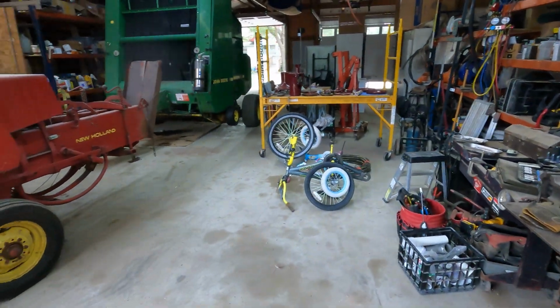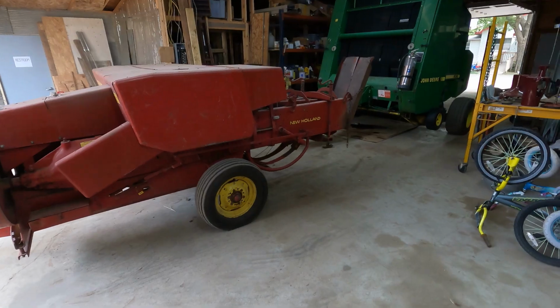I don't know if you noticed or not, but we organized the shop and cleaned it out, so we've got quite a bit more room. There's just so much more room for activities in here now.